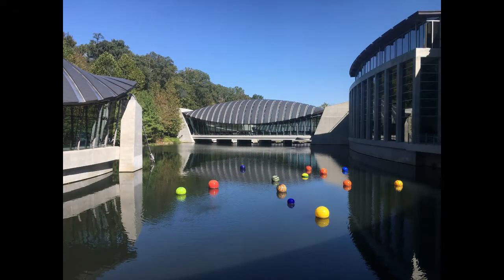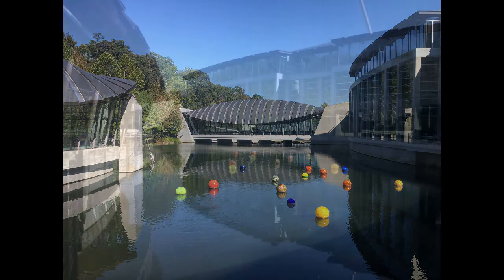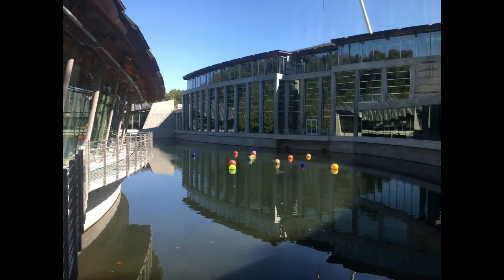Finally, after 2 months of travel, we were on our way home, but we had one more stop to make. This is the Crystal Bridges Museum in Bentonville, Arkansas. If that city sounds familiar to you, it's because it's the headquarters of Walmart. And this museum, which is free to the public, is totally or majorly funded by the Walton family. It's an incredible place to visit.